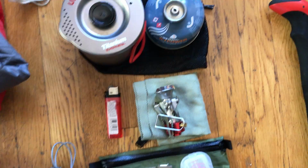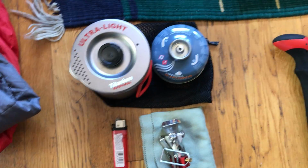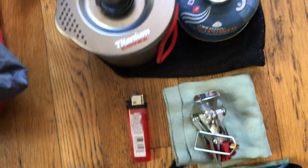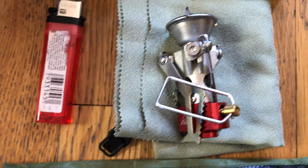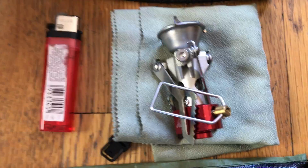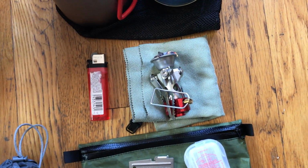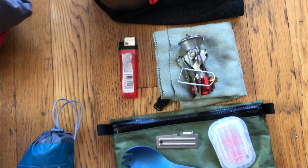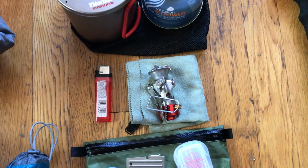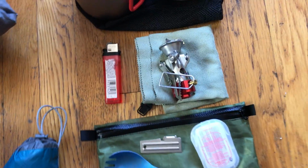I think it's a 650 milliliter pot. Just the right size for boiling water, single man kind of operation. Got a little fuel can there, a small lighter. And then the Pocket Rocket 2, which MSR just released earlier this year. It's amazingly efficient, and I ditched my Jetboil for this cook setup right here, kind of at the last minute, to save about 12 ounces.